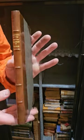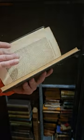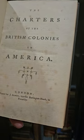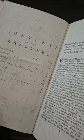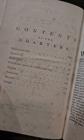This one I've shown off as well, but it's worth looking at again. Charters of the British Colonies in America. I think this one's from 1774. It has the charters of Massachusetts Bay, Connecticut, Rhode Island, Virginia, Pennsylvania, Maryland, and Georgia.